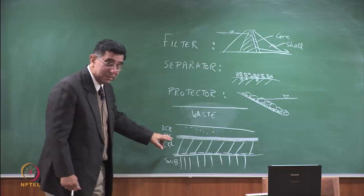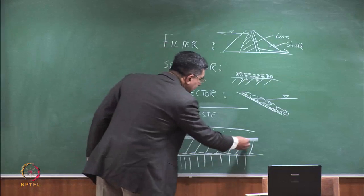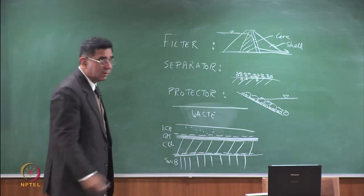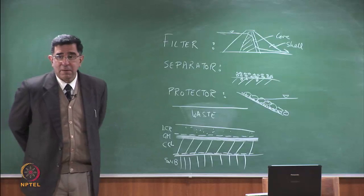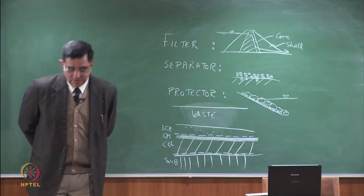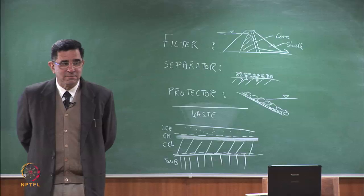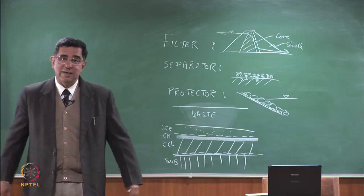But if you have quarried material, it's likely to be angular. So again, you need a protector here, optional. You may need it, you may not need it. Is there another interface between the waste and the sand gravel? Do you need anything between them? A filter or a separator? Or both? I mean, I have not said that you need only one.